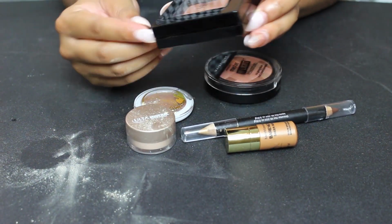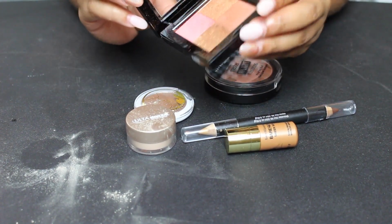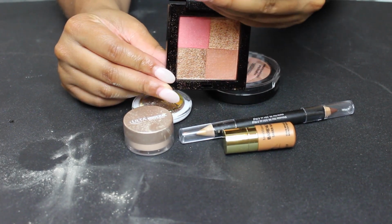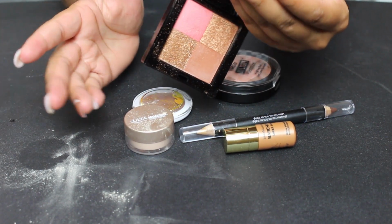It's just hard to store because it's big and bulky, and this is the Hikari Radiate Shimmer Bronzer. This is so beautiful. Let me tell you, this gold shade right here is absolutely amazing. Again, I just don't reach for it because it's really awkward.